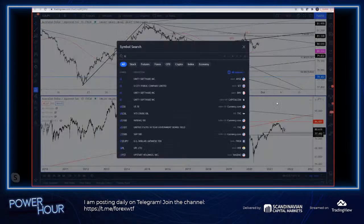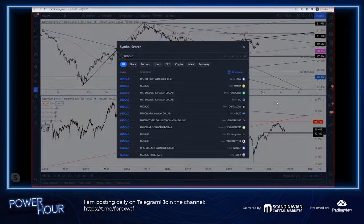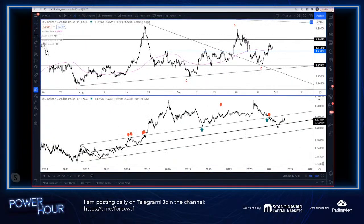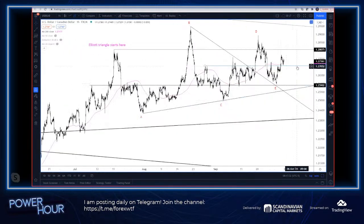All right, so that's enough with the big picture yen crosses. Let's take a look at dollar CAD. So this right now is a setup that we're trading.